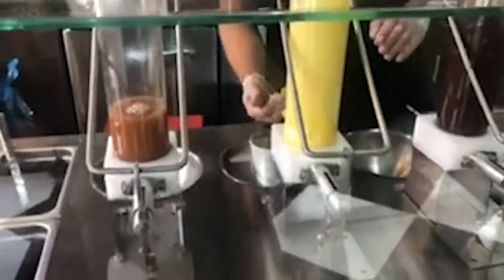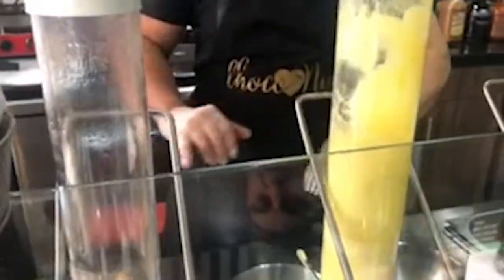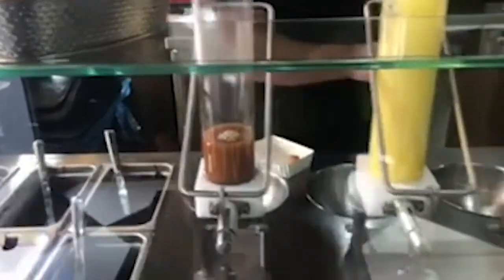Very creamy. That's very nice. So what flavors do you get there? What is it, like a chocolate? One chocolate, Bavarian cream, regular Bavarian cream, and caramel. All right, awesome. So you're doing one by one, and it's beautiful.